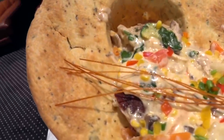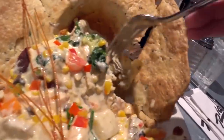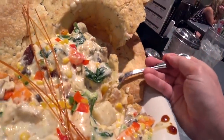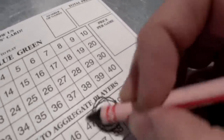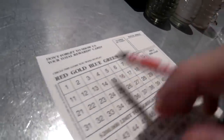This is the chicken pot pie. They call it the Big O Chicken Pot Pie, and it is a big old chicken pot pie. I shared this with my beautiful fiance, and we were stuffed by the time we finished. We also got to play Keno at the table. You can see my whole dining experience at Hash House A Go Go by clicking the link right up here.